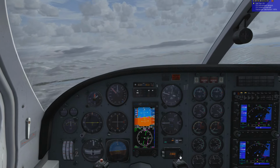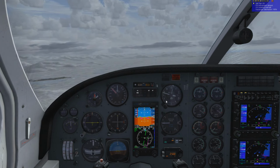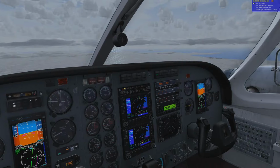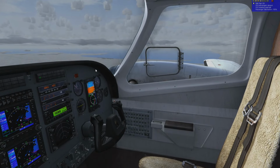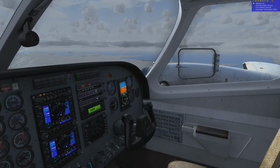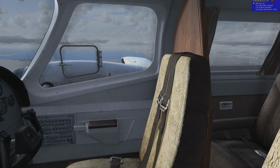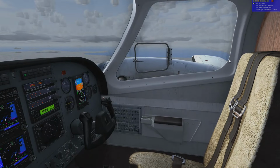I'm gonna let this go down to 2,500. Don't want to really get much lower. The lower you are, the harder it is to see the runway and everything when you're coming down. I don't know where the freaking airport is. It should be directly to our right. That shouldn't be it. It should be on the right over here.